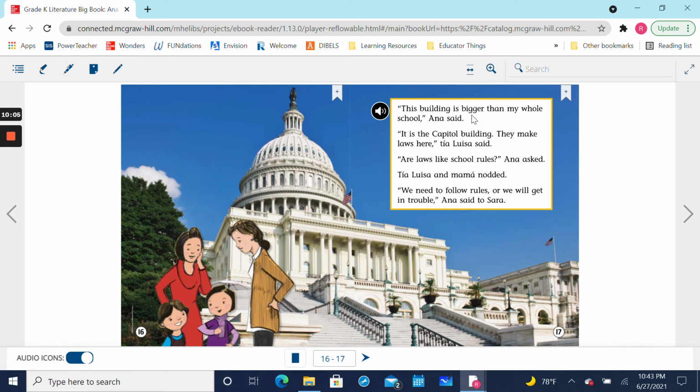"This building is bigger than my whole school," Anna said. "It is the Capitol building. They make laws here," Tia Luisa said. "Are laws like school rules?" Anna asked. Tia Luisa and Mama nodded. "We need to follow rules or we will get in trouble," Anna said to Sarah.